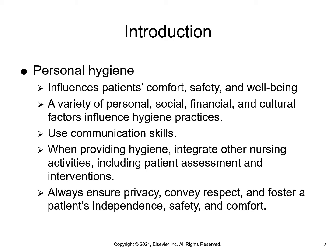Healthy people are routinely able to meet their own hygiene needs. However, physical or cognitive impairments as well as emotional challenges often cause individuals to need some degree of assistance with hygiene care.